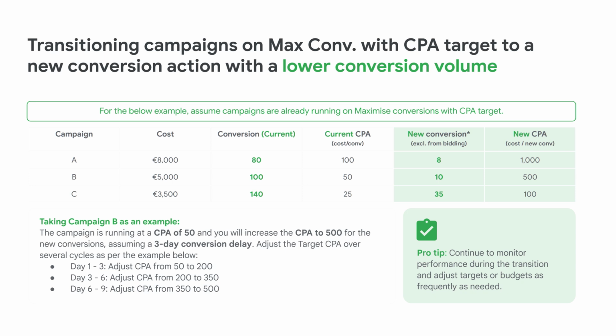Taking campaign B as an example. Your new conversion action has 10 times lower volume, meaning the CPA increases tenfold. How do you approach this? You need to gradually lower the CPA target to allow the algorithm to adjust. So, in the first 3 days, adjust the CPA from 50 to 200. Adjust CPA from 200 to 350 in the next 3 days. Then, adjust CPA from 350 to 500 by day 9.